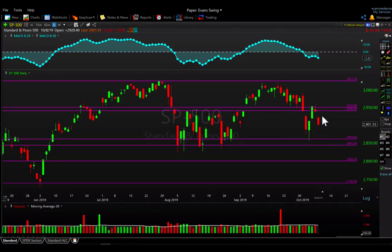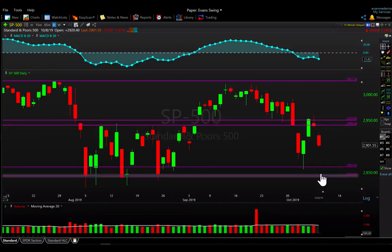Maybe get ready for some whipsaw back in here in this range, but that seems like the levels that are getting carved out right now until and if one of those levels breaks to either the upside or downside. Expect that chop to perhaps continue.